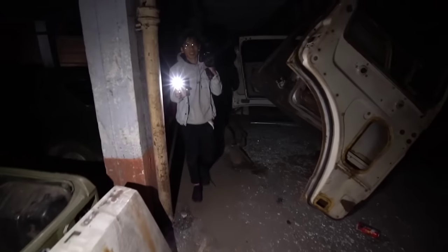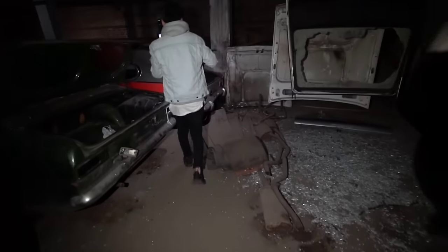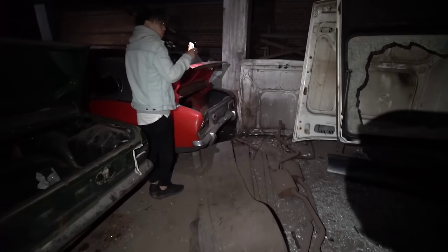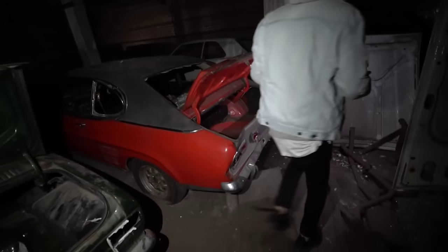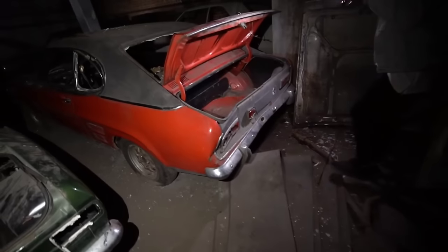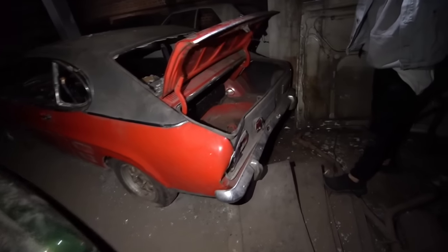Garage full of cars, eh? Anything good down there? Oh, check out this look right here. Oh, wow. Yeah, wait, is that a GTO? Is this a GTO? I don't know. Is it? No. Wait, no, that's a Ford Capri. What's a Ford Capri?